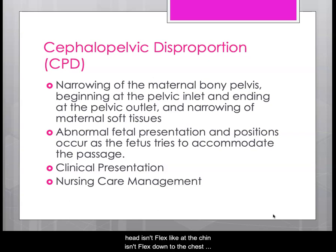So, if the fetal head isn't flexed, like if the chin isn't flexed down to the chest, for instance, if the head is kind of hyperextended back, that can make a bigger portion of the head try to fit through the pelvis. If the baby is in that occiput posterior position, so facing up instead of facing down, a larger diameter of the head is trying to fit through the pelvis and can make it more difficult for the baby to be born. If there truly is CPD, which you can't always predict ahead of time, then the patient is going to need to have a C-section because that baby is not going to fit through mom's pelvis.